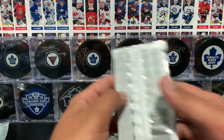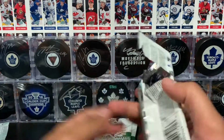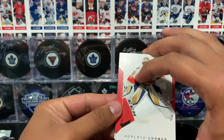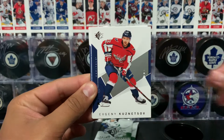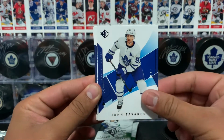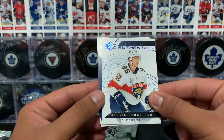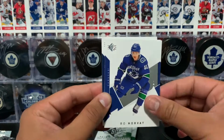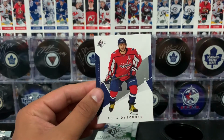So we got half our box left, 4 packs left here. First half was pretty decent. Here we go with the second half. Luongo, who is now retired. Kuznetsov here, and we got a Tavares blue parallel, followed by a Rookie Authentics of Henrik Borgstrom, Horvat base card, LS base card, and Ovechkin base card.